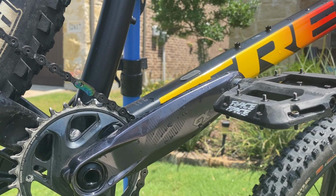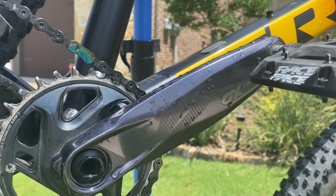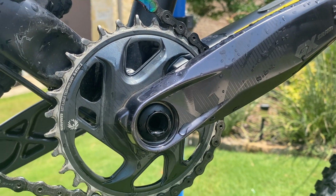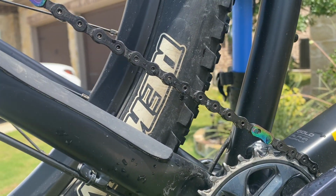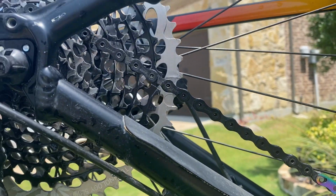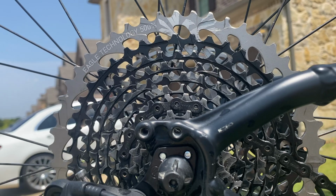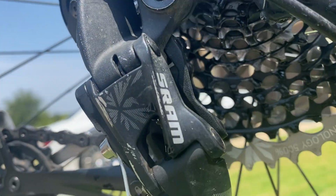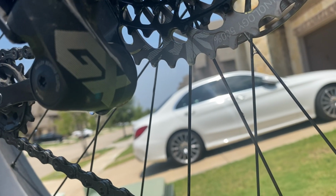I went with Race Face Chester pedals in black, a SRAM GX crankset in 175 millimeters with a matching SRAM DUB bottom bracket, a SRAM 32 tooth chainring, and a SRAM XX1 chain in black. That's a SRAM 12-speed XG-1295 cassette with a 10 to 50 tooth range and a 12-speed GX derailleur.